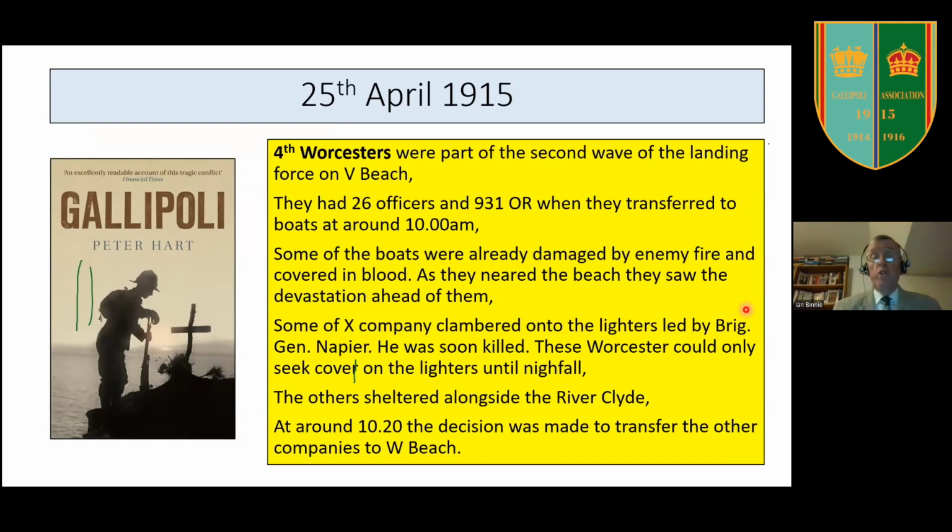The 4th Worcesters, as I said, were a regular battalion, part of the 29th Division. On the 25th of April 1915, they landed at V Beach at Helles. They had a strength of 26 officers, 931 other ranks, so a big battalion, and they transferred to the boats around 10 o'clock.